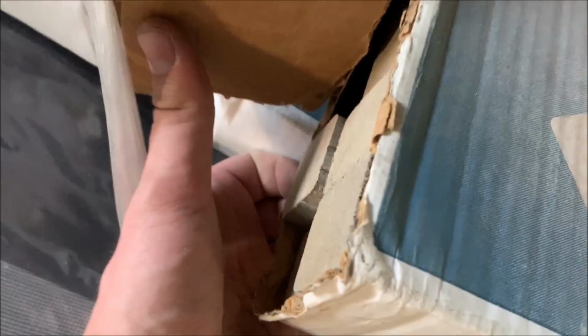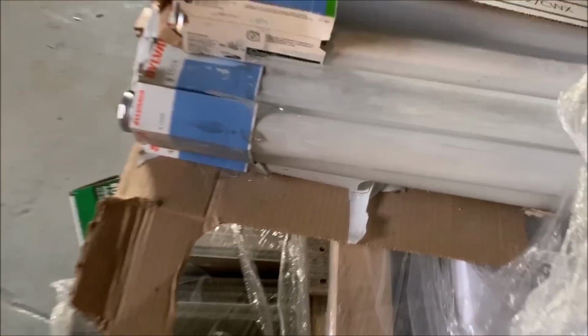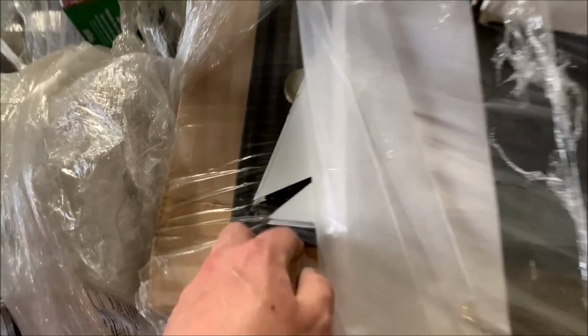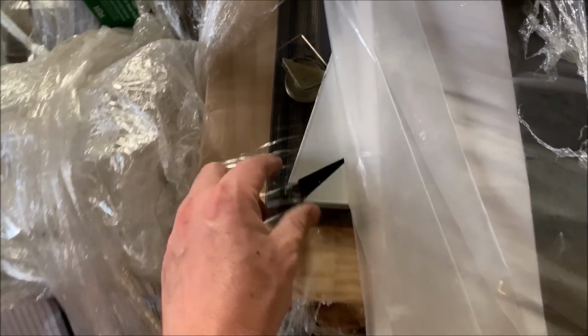Oh, decking, composite decking. Bunch of boxes of that. It looks like some doors, like some screen doors on here, and then a bunch of this composite decking, as well as some light bulbs. Some of those, you can see right there, is a broken one. There's another one of those deck things. A lot of decking though, and some doors. That one looks like it's busted, but maybe it's fixable.